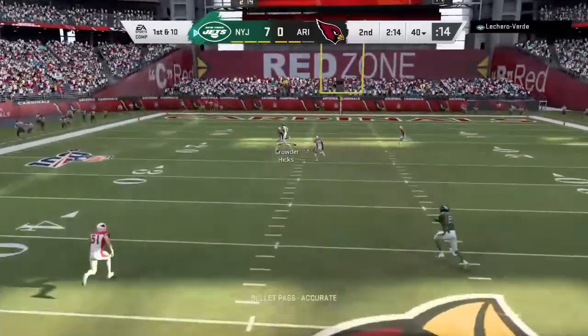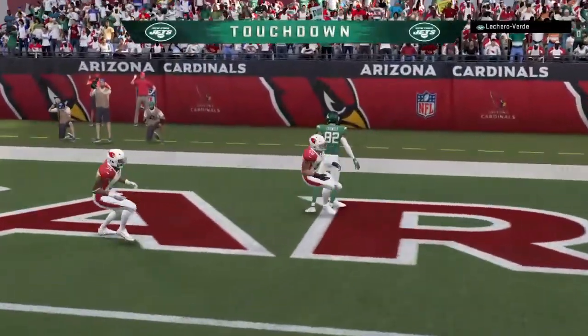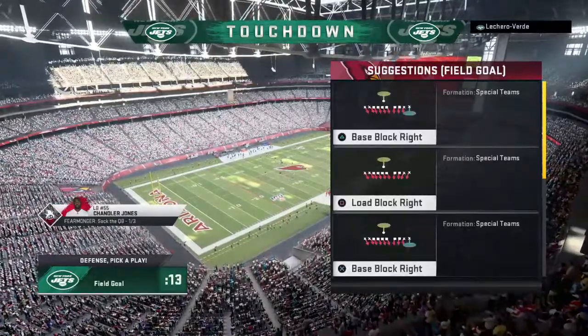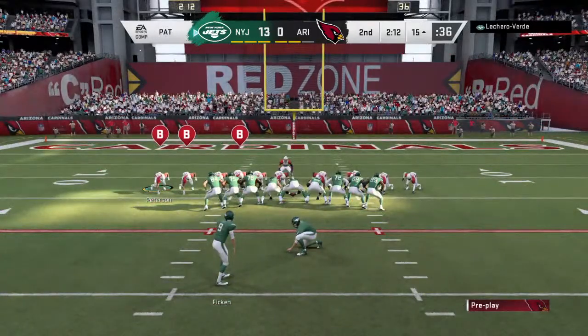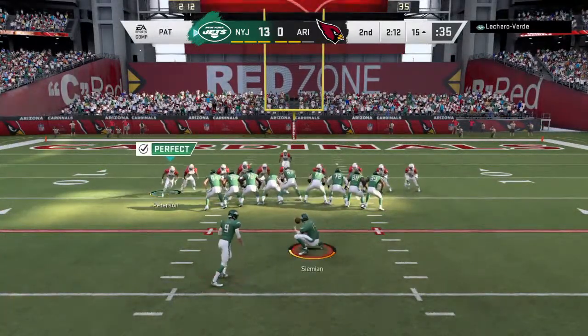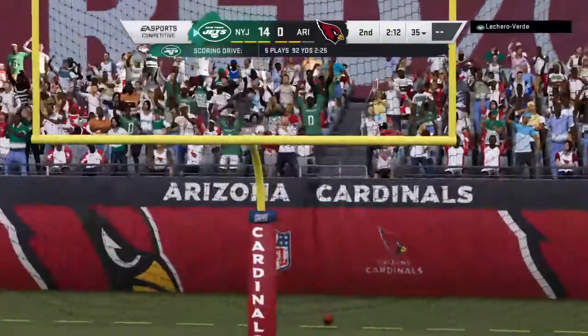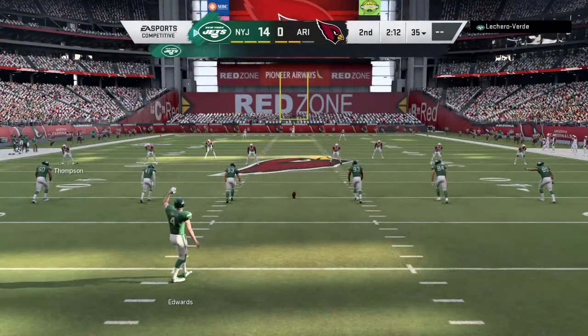He's going to wind up and air it out. Got a man, it's caught inside the 10. And all the way in. Touchdown, New York. Jamison Crowder, 60 yards. And the Jets will extend their lead. Extra point splits the uprights, and that'll make the score 14-0.